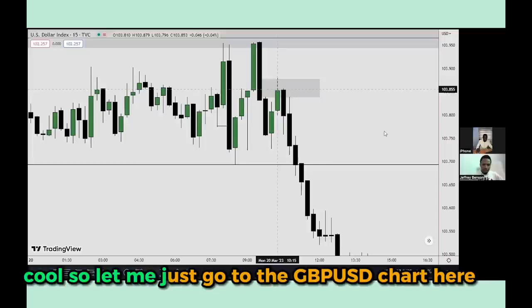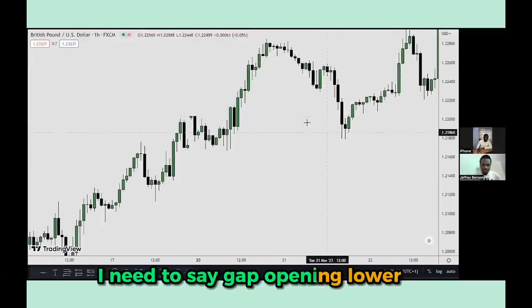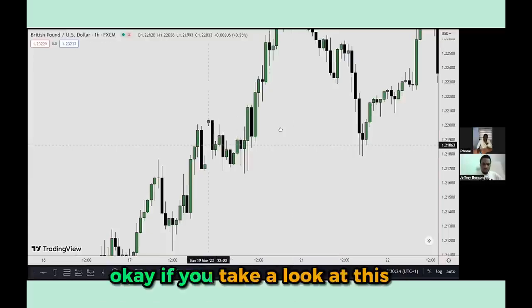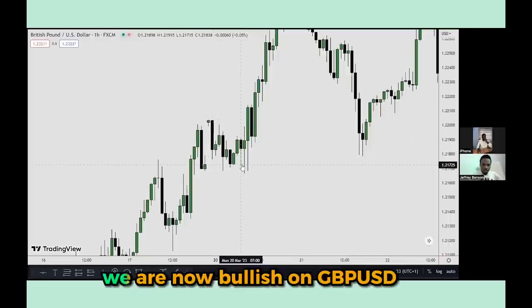Good. So let me just go to that GBPUSD chart here. Remember I said if we were bearish on the dollar, I need to see a gap opening lower. That means I need to see a gap opening higher on GBPUSD. If you take a look at this, this was Friday, this is Sunday midnight open. You can see that this gap opened higher, confirming that we are now bullish on GBPUSD.